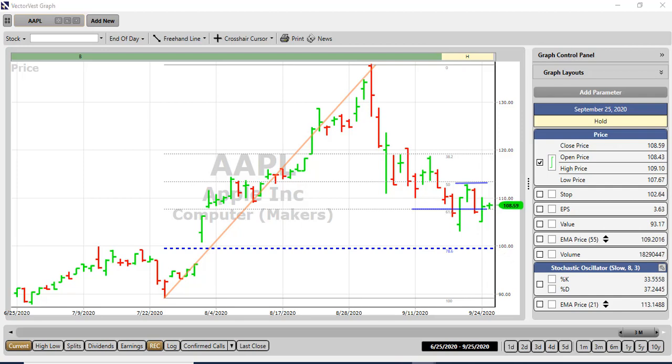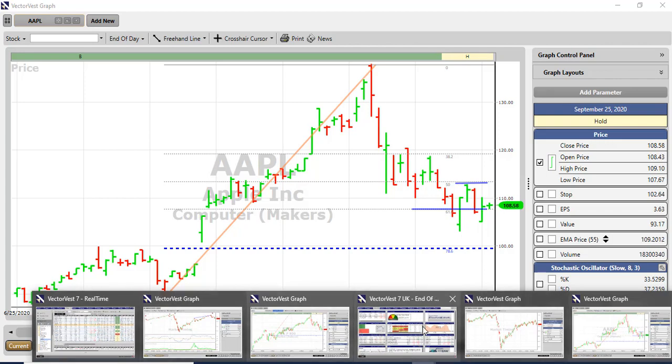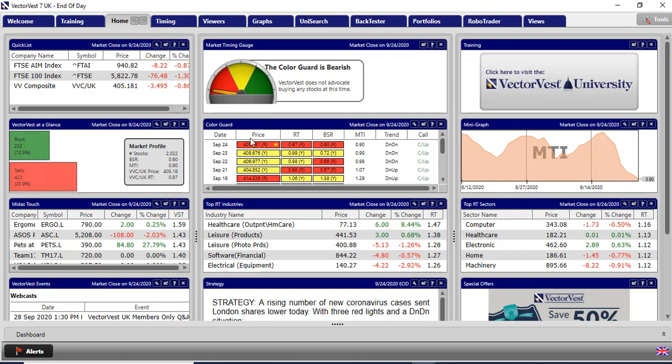So let's have a look at the UK. And the UK, well, a lot of red as well. All the measures of the trend are down apart from the longest measure of the trend, which is our confirmed calls. It's still up. Okay, the buy-sell ratio, not as low as in the US, but nevertheless well below zero, getting down at 0.6. The MTI stuck its head below 1, thus the underlying trend is down. And the color guard is saying does not advocate buying stocks at this time.